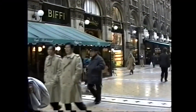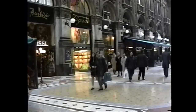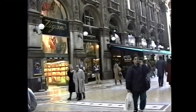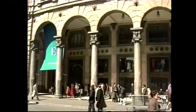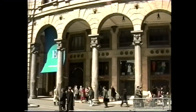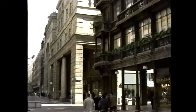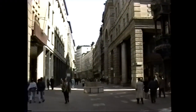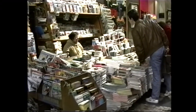Refreshed and fortified with our fix of French fries, we now venture forth into the streets of Milan. We've got about 5 hours to walk around the city and enjoy some of its shopping treats and other historical monuments, so we'll devote the rest of our program to the scenic highlights of this great center of industry and fashion and commerce. A large part of the central city is devoted to the pedestrian.